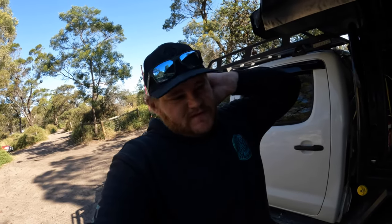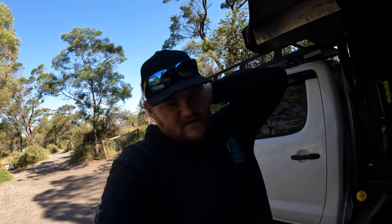Camp. We've just set up and had a quick feed. So we're at River and Rocks Campground. It's just a free camp. There is a toilet here, but it's not anything special, that's for sure.